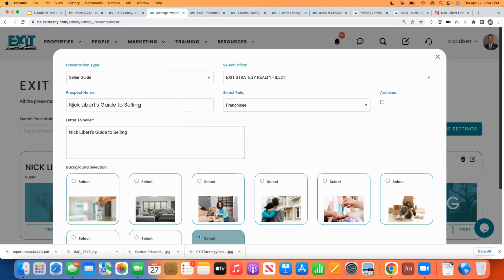Nick Libert's Guide to Selling. Karen Mika's Guide to Selling. Heather, I Love Listings Guide to Selling. And then letter to seller. Now this is slightly different. I repeat, Nick Libert's Guide to Selling.